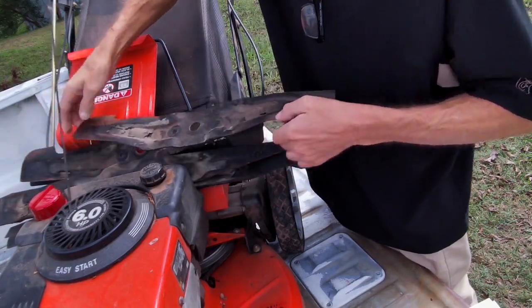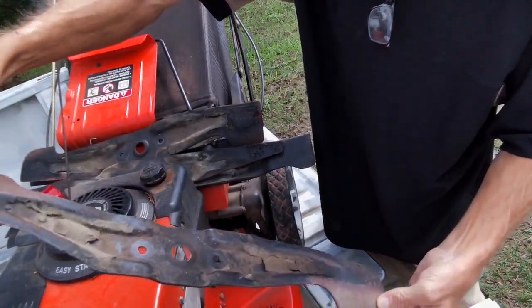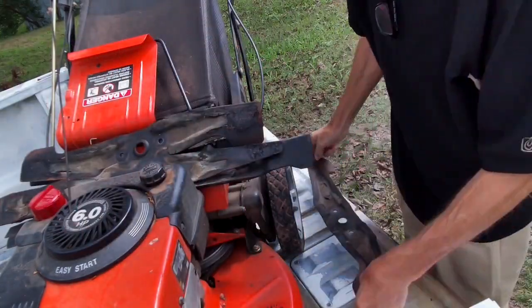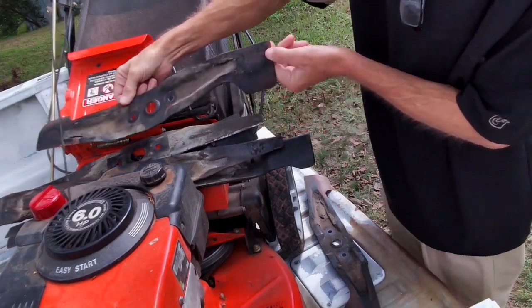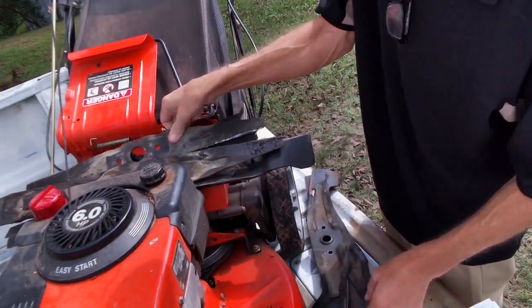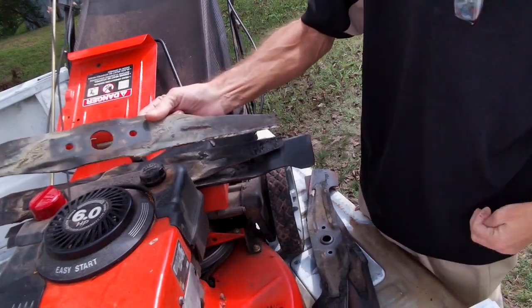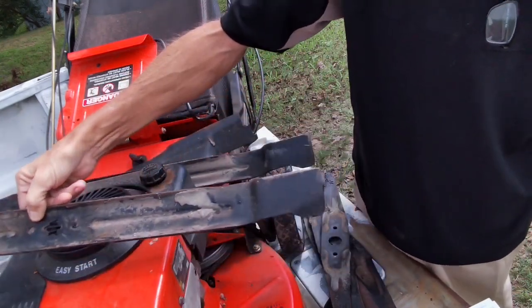I would say these have to be specialty blades for this mower. They're not banged up or nothing. I think they could actually be sharpened and used again. There's like four of them here. Won't have to buy blades for a while.